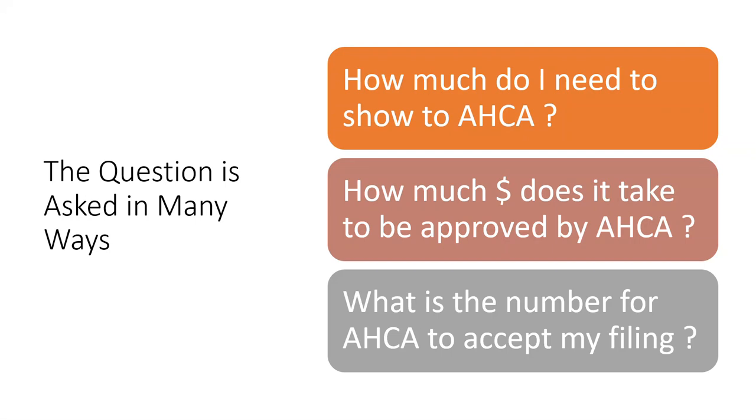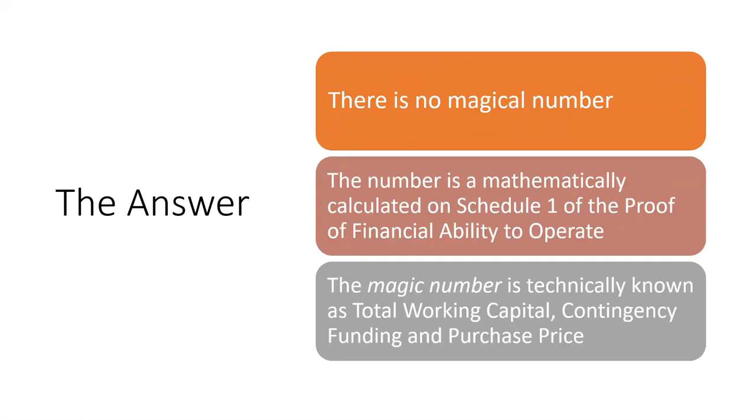That reminds me of a similar question. What is the number that someone needs to retire, or what will the interest rate be? Well, there's no simple answer to either of those questions. In fact, hundreds of books have been written on when do I retire and how much money do I need to retire. But in this case, I'm going to help you understand how this number is computed in just a few moments. There is no magical number, as I mentioned.